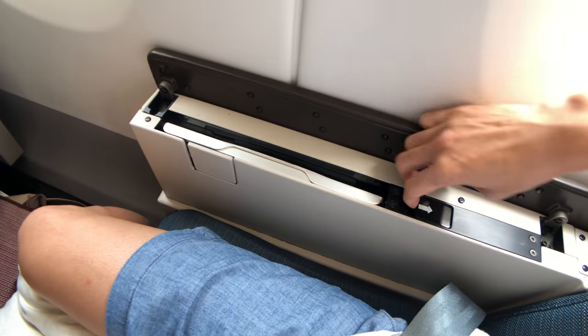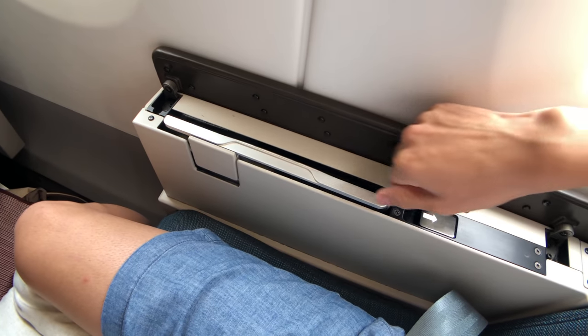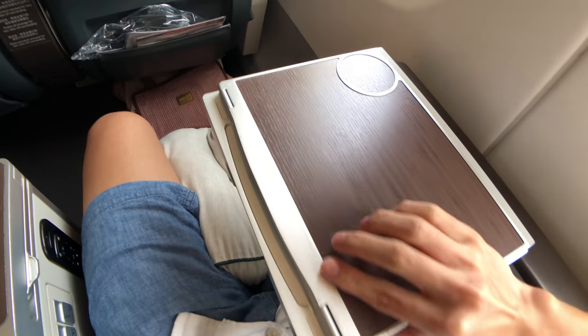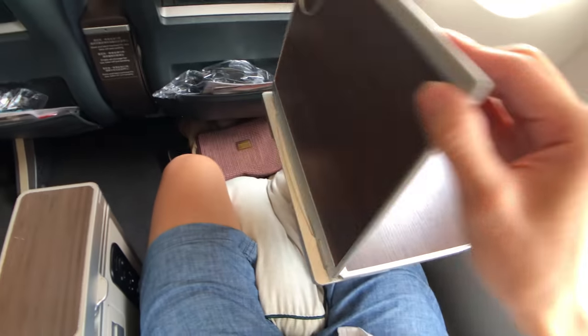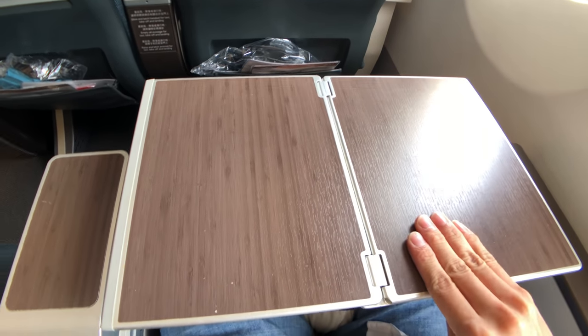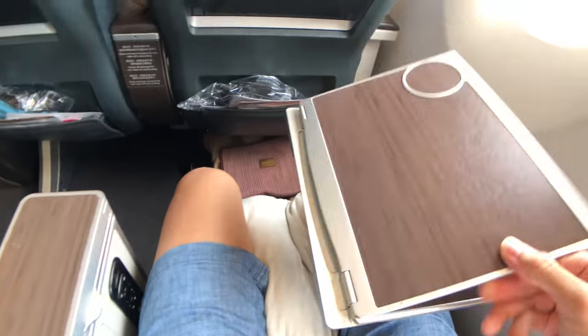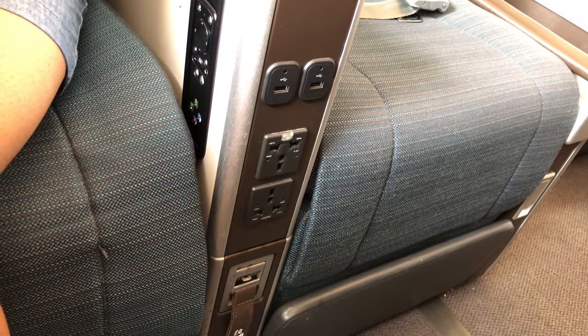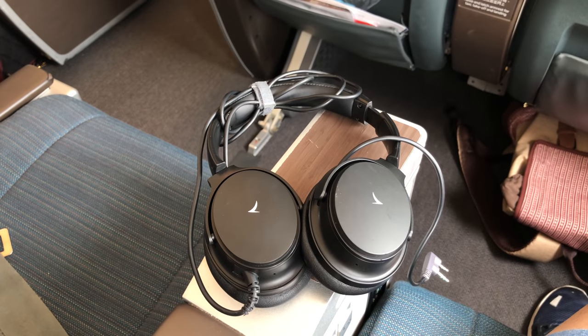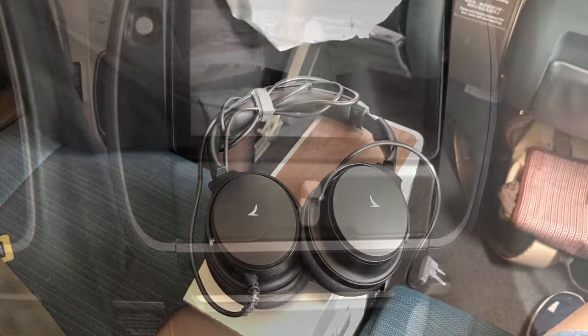The tray table is located on the right hand side in the armrest. To release the table you have to lift up that button. I quite like the wooden texture on the tray table. You can fold it in half and move it back and forth. Between every two seats, you'll find two USB ports and two universal power sockets. Inside the seat pocket, you'll find a noise-cancelling headphone, which is really good in sound quality and comfort.